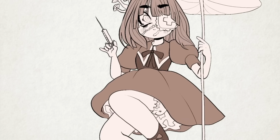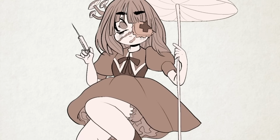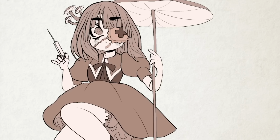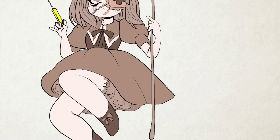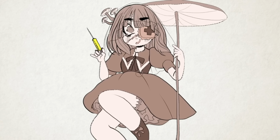I put little mushrooms on her as well as giving her this little mushroom parasol, partially just because I thought it would look really cute, but also because it is a fungus that generates penicillin naturally, and it was a mycologist or a mushroom scientist who discovered it in the first place. So I thought I'd do a little nod, a bit more illustrative than scientific, but still at least partially relevant to the real story of penicillin.